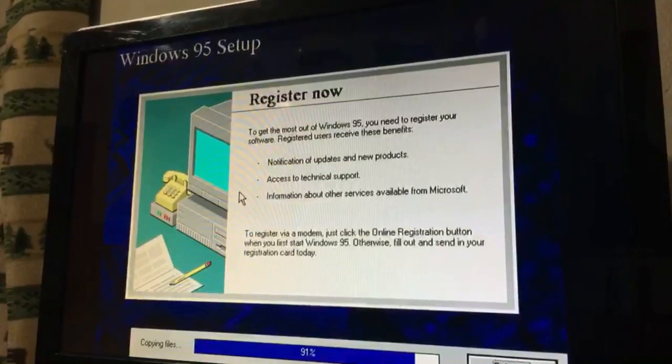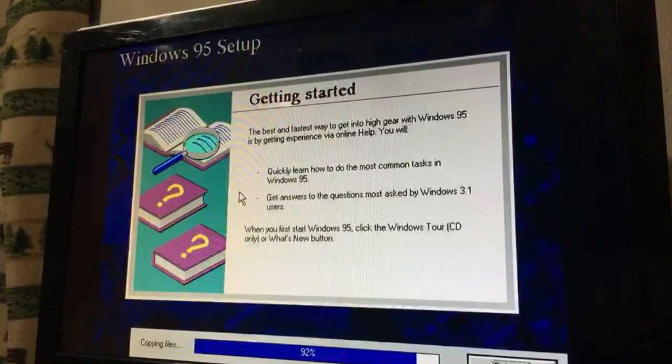The best and fastest way to get into high gear with Windows 95 is by gaining experience via online help. You will quickly learn how to do the most common tasks in Windows 95. Get answers to the questions most asked by Windows 3.1 users. When you first start Windows 95, click the Windows Tour, CD only, or What's New button.